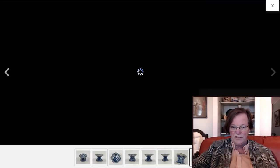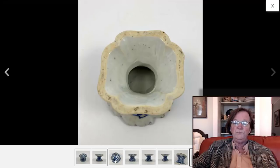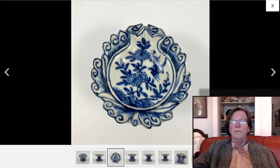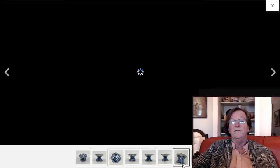From a glance, it just looks like a standard open export salt, like this. But when you flip it over and look at the top, it has a pomegranate carved into the top with flowers all over it, and then these curled lappets running around the outside. It's a nice looking thing. Kangxi period, from what I can see.